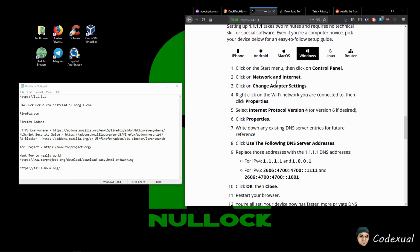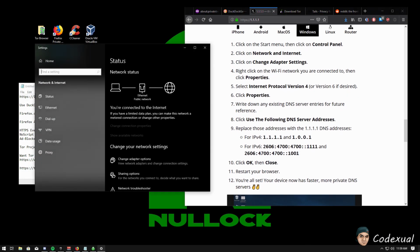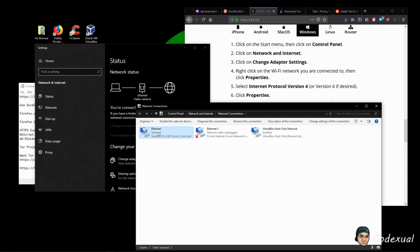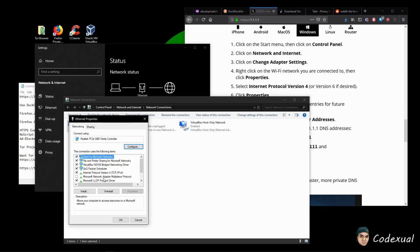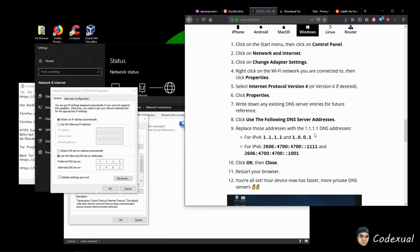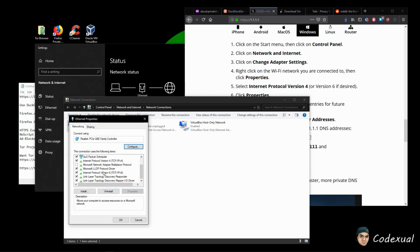If you want to set this up on any of the devices that you use, it will give you that setup tutorial. Here we'll open up network and internet settings and go to change adapter settings. If you're on Ethernet or Wi-Fi, right click on that, go to properties. Then go to Internet Protocol 4, your IPv4, and double click on that. Change the preferred DNS to 1.1.1.1 and the alternative DNS to 1.0.0.1. Hit OK. Then scroll down to IPv6, Internet Protocol 6.